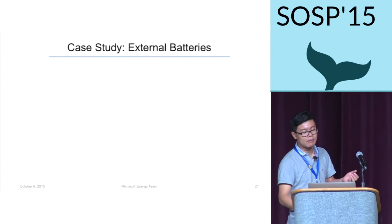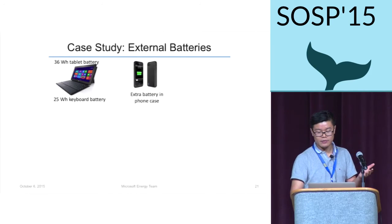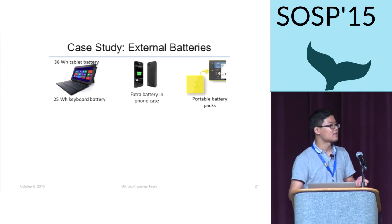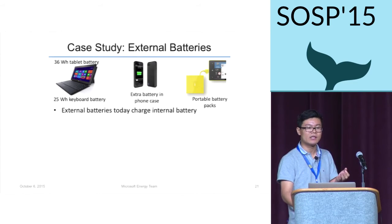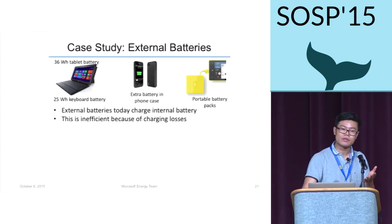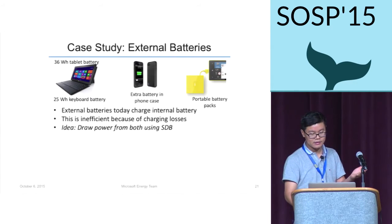SDB also helps improve the efficiency of external battery packs, such as the base of 2-in-1 laptops, battery cases of phones, and also portable battery chargers. Today, external batteries charge internal batteries, and this wastes a lot of energy due to the inefficiency of the battery. However, SDB can be used to reduce such loss by drawing charge from both internal and external batteries.